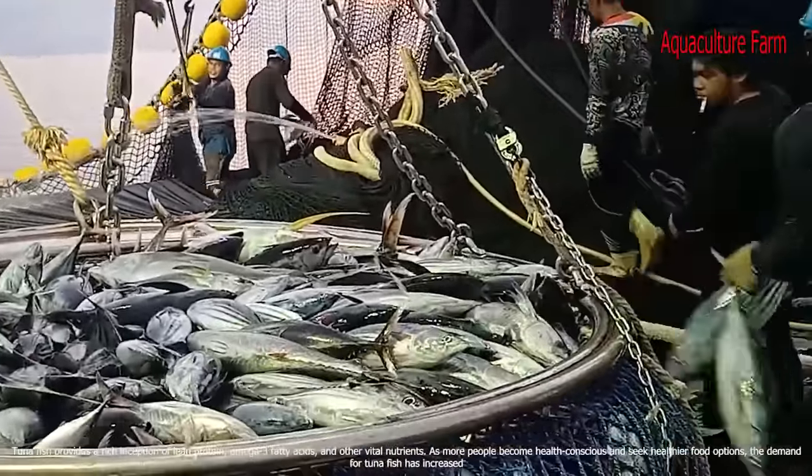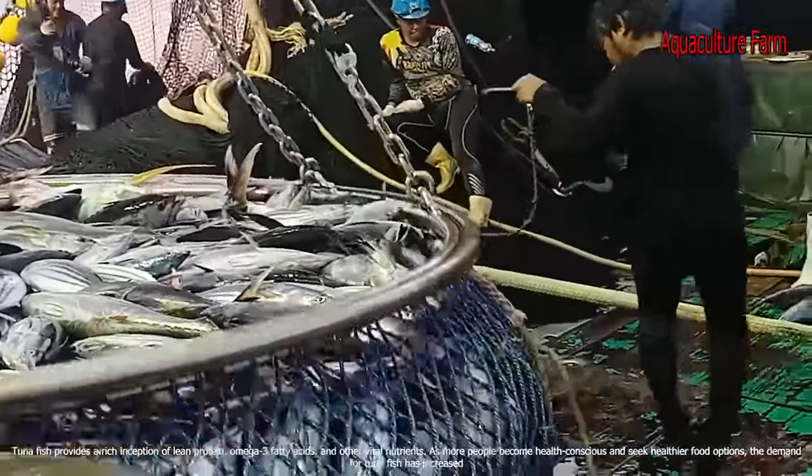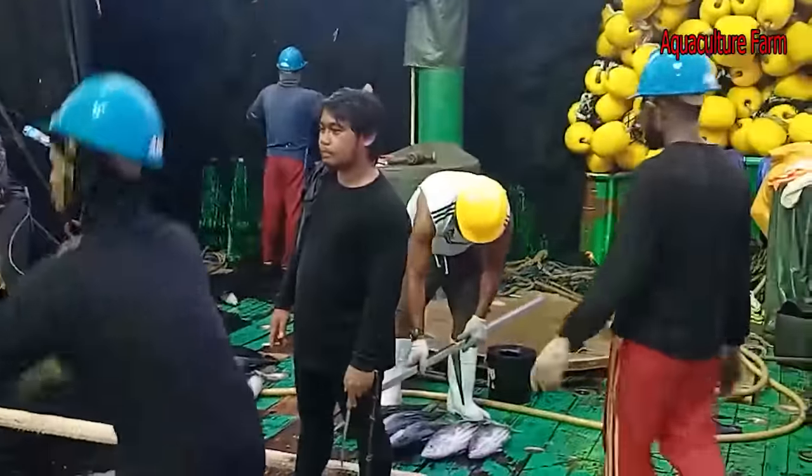Tuna provides a rich source of lean protein, omega-3 fatty acids, and other vital nutrients. As more people become health conscious and seek healthier food options, the demand for tuna fish has increased.